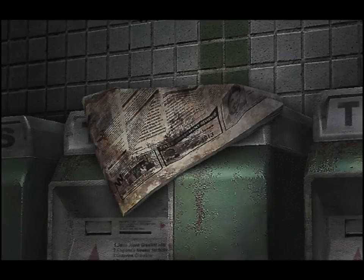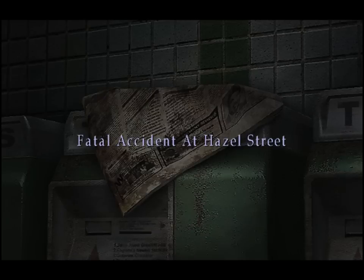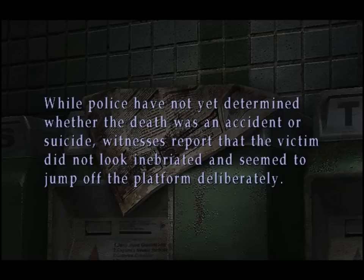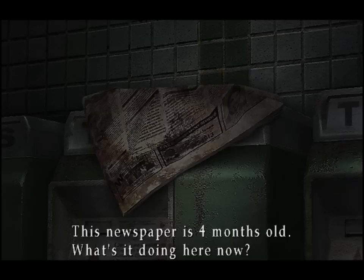Now, feel free to pause this at your own leisure, but I'm not going to spend too much time on it. Basically, there was a fatal accident at the Hazel Street station, which is actually where we're close to, and it involved a man's head, and the head leaving the man's body due to a train. Apparently, though, bystanders weren't actually sure why the man happened to be on the tracks, but, well, what can we do? It happened 4 months ago, so I'm not even sure why the newspaper's here.